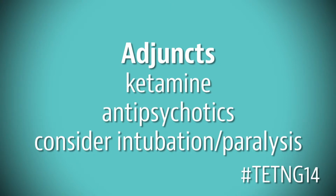So besides benzos, what other therapies are available to help control agitation in these patients? Even though benzodiazepines are still first line, sometimes there's some adjuncts that are needed. Things like antipsychotics, so olanzapine, haloperidol, are certainly reasonable to consider in these patients. The other thing that you may potentially need to consider in some of them is intubation and paralysis in order to actually completely control their body.